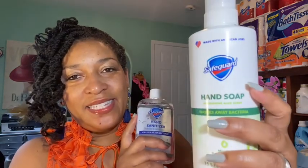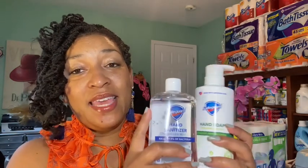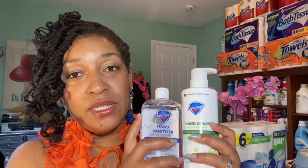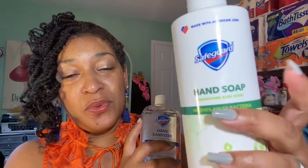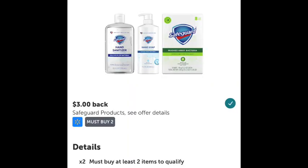Now, this is the hand soap, priced $2.97. This is the hand sanitizer, priced $3.97. The BOGO coupon I used in store came off, the $2.97 came off. So my ultimate cost I paid in store was $3.97. I submitted my rebate to Ibotta. Ibotta gave me $3 back, making the final cost only 97 cents for both of these products.